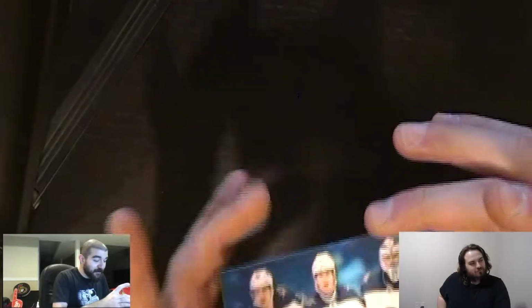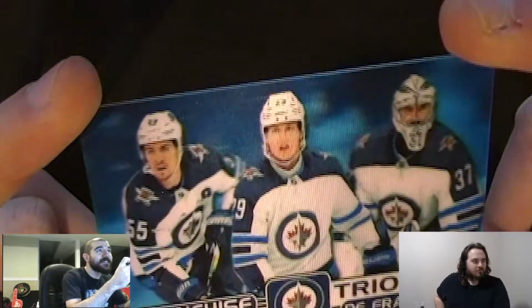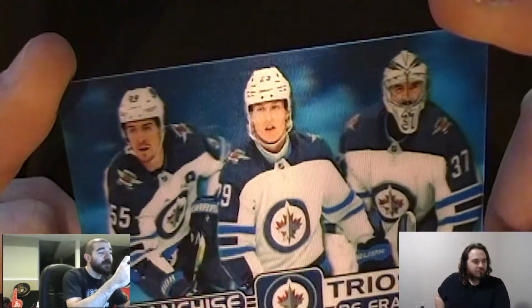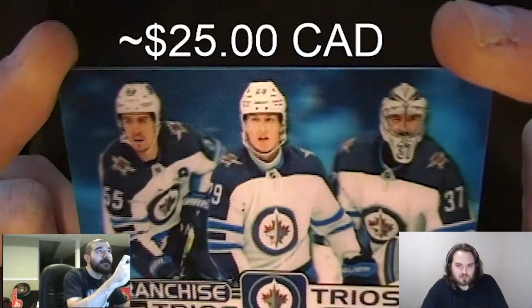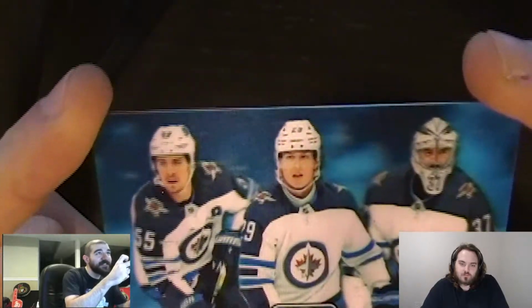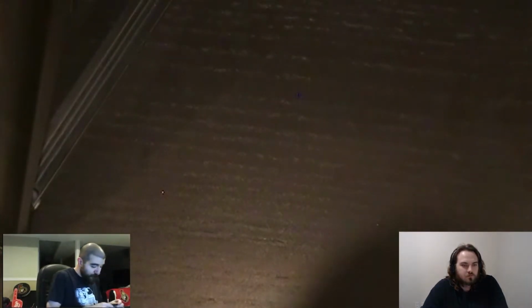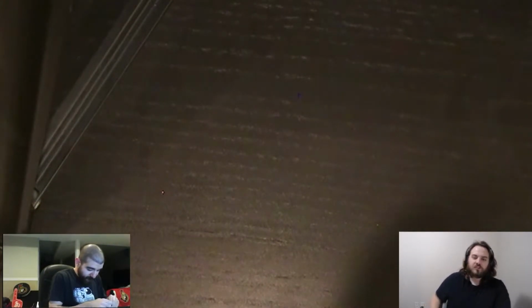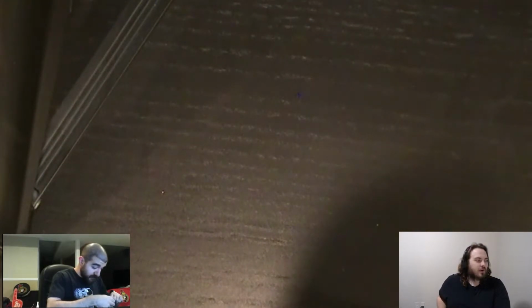Hold that up. It's a holographic or whatever. The little thingy too. Yeah, Mark Scheifele, Patrick Laine, and Connor Hellebuck. Nice. Big card. First big pull of the day. I'm surprised that there's no Blake Wheeler, to be honest, over Hellebuck. But you know what? They can only pick three. I get it. Hellebuck just won a Vezina. All three forwards. He did just win a Vezina. I get why he's there.